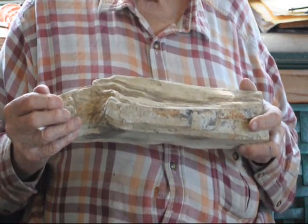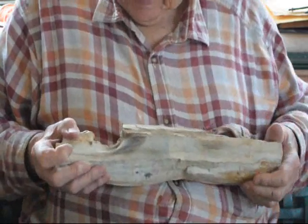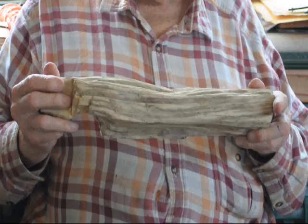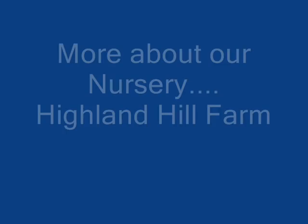Why don't you just twist it around, Pop, so they can see more of it. Just twist it, turn it around, that's it. And you can see it almost looks like a really, really, you can put that in your fireplace and burn it, but I'll tell you, that thing is heavy, is it not, Pop? It is heavy. Keep holding it there. How long can you hold it there? Not too long.